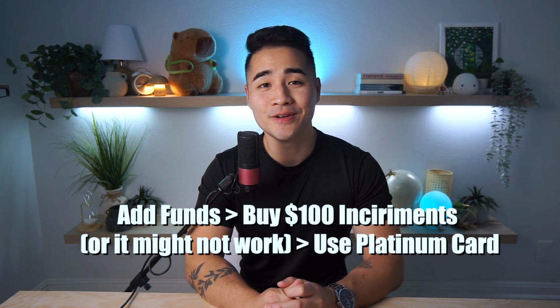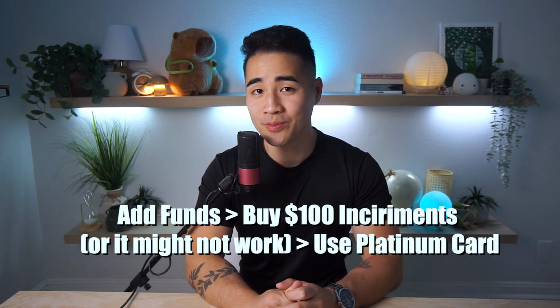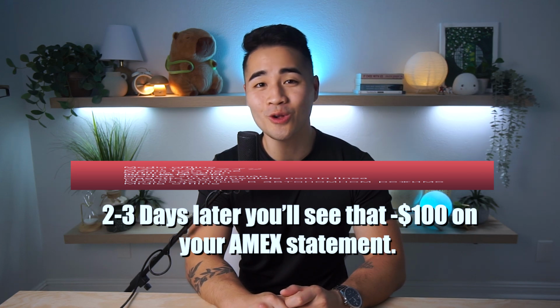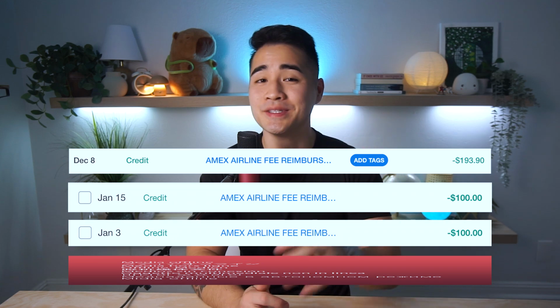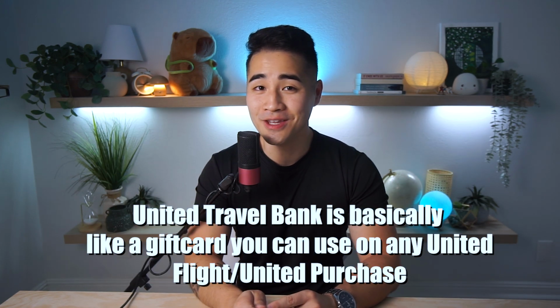Then press add funds, add in $100 at a time, and use your Amex Platinum card for the purchase. Then a couple days to maybe 2 weeks later, you'll see that $100 reimbursed on your Amex statement. I've done this now a total of 4 times, and I've actually gotten it every time. Now you can use this $200 for any flight that you can find on United.